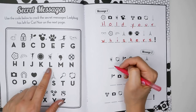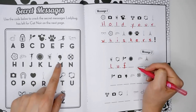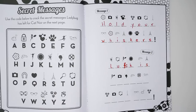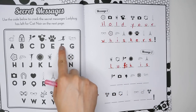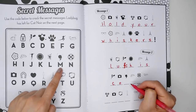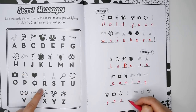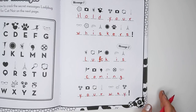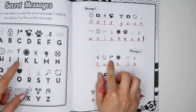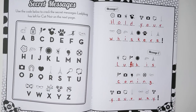Let's do the next message. Oh my gosh, I totally messed up the code. Look, I thought this one was actually an F, but it's a C. And this next message says, luck is coming your way. I totally messed up here. Oh my gosh. So I saw the shadow ladybug and at first I thought it was J, then I thought it was F, but it's actually a C. So that shows how important it is to read the code correctly.